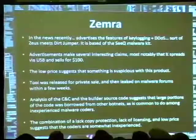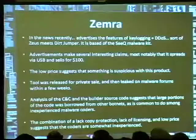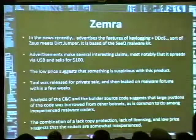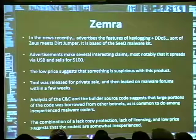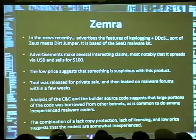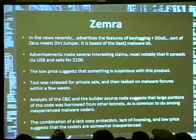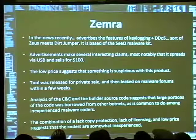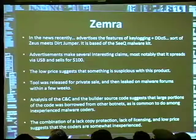For example, it's only selling for $100, and compared to the market price of other tools, that is way too cheap for something that supposedly has these features and also has the ability to spread via USB infection. Just that alone flags that there's something not legit about this crimeware product. And the tool was released for private sale, I'd say about April or May, and within a few weeks it was already leaked, and the builder code and the C&C panel code was available.